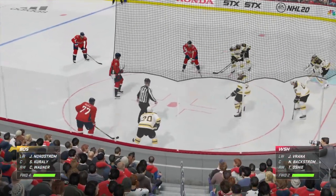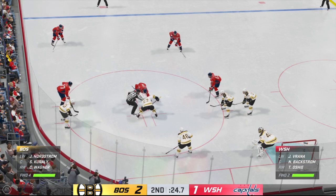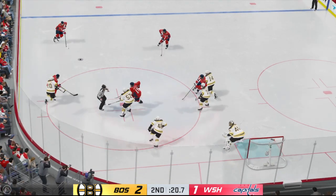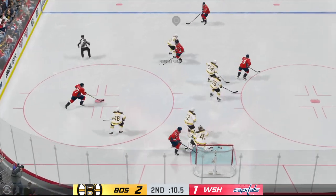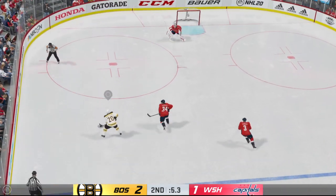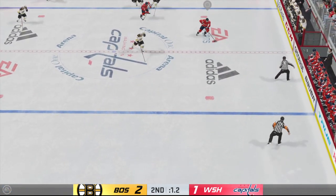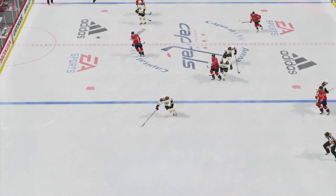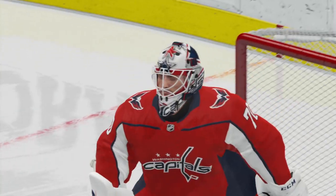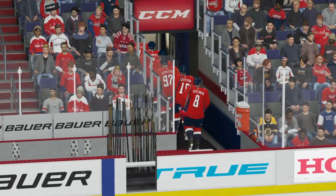The Bruins continue to lead here in the late stages of this second period. Backstrom's won the faceoff deep inside the offensive zone. And the lane's clogged up blocking that. Huge play in his own end to come up with the puck. Horn sounds, bringing the second period to an end. So two periods in the books, and it's 2-1.